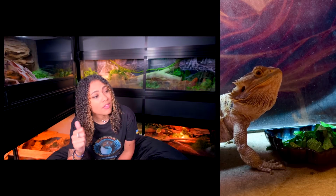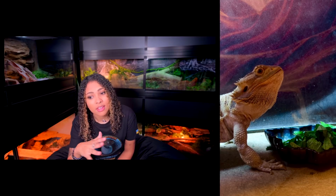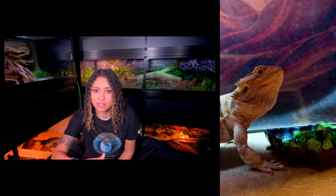And on top of that, they also need a varied diet. So they're going to need lots of different types of gut-loaded bugs in addition to vegetables, fresh vegetables, and occasionally fruits. There's a lot that goes into bearded dragons. There's a lot that goes into making sure that their habitat is set up right. They cost a lot to set up. But luckily, if you have an adult, once they're set up, the cost drastically is reduced.